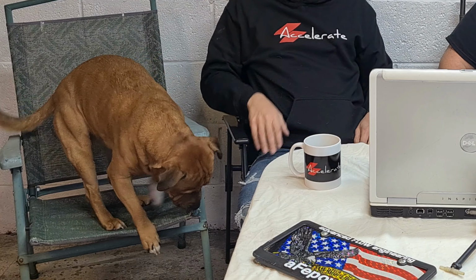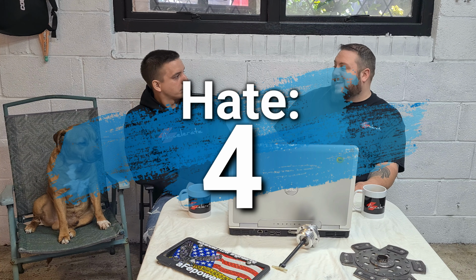Unfortunately, it also doesn't have Bluetooth. That's surprising. Exactly, that's what I say. For a car like that, it should have Bluetooth connectivity. You can buy little adapters, but you shouldn't have to, especially with the TT RS. 40 grand plus from new, easily. Hate number 4 is road presence again.